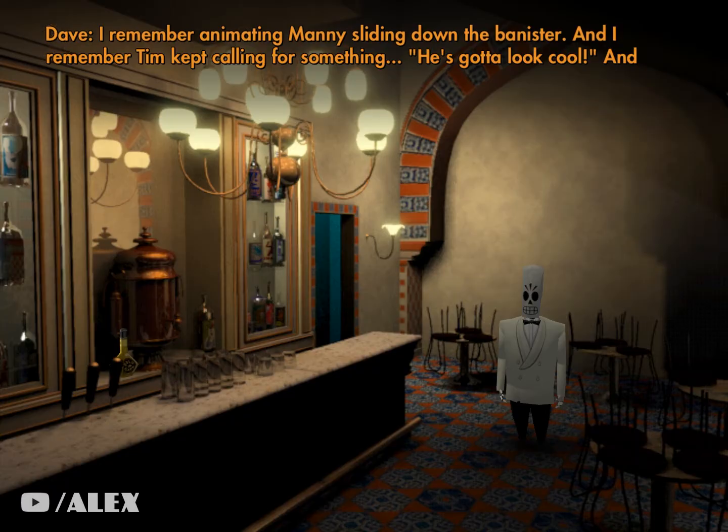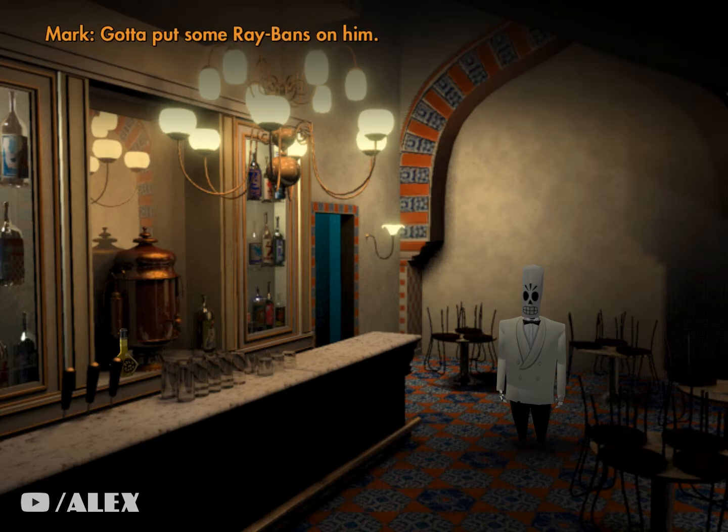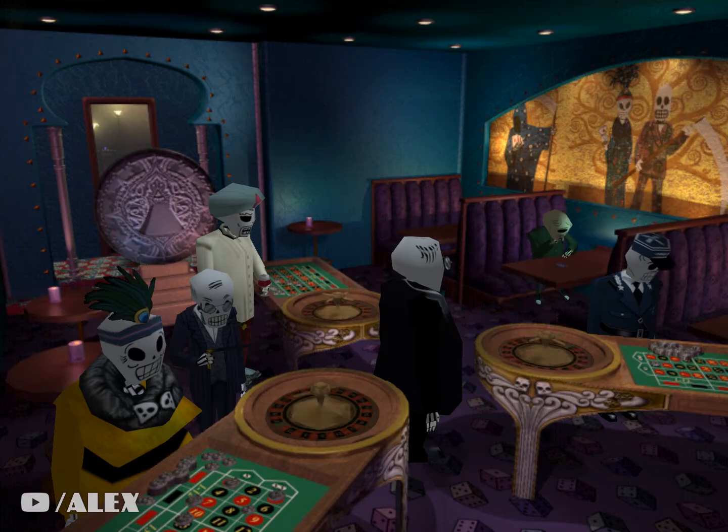I remember animating Manny sliding down the banister. And I remember Tim kept calling for something. He's got to look cool. And so I did that, and I don't think he was ever really happy with it. So I don't know. Apparently I don't know what cool means. You've got to put some Ray-Bans on him. Yeah. I mean, Manny's a suave guy, but I don't know if suave guys slide down banisters. Maybe I should have done it slower.